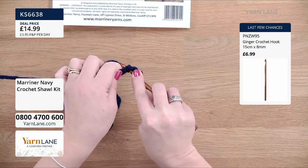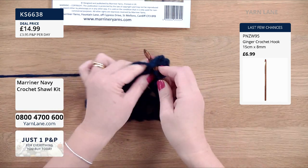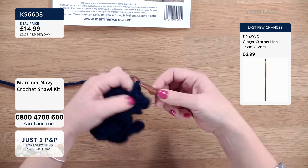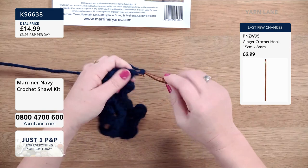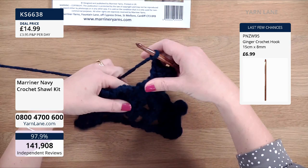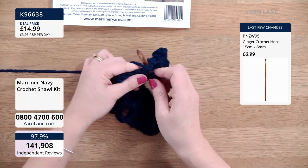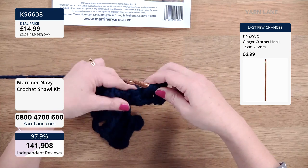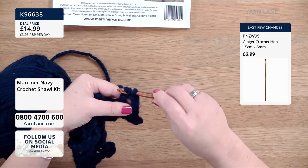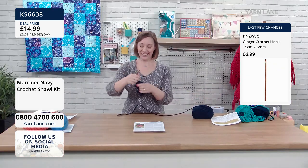Okay. And a chain. Another three chain. And then we're going to do the same again. It's all into this top corner space to let us go around the corner. So another two trebles, one picot and one treble. Can't get my ball of yarn to unwind. There we go.